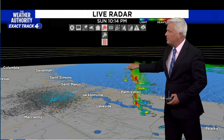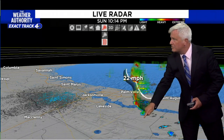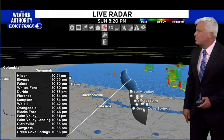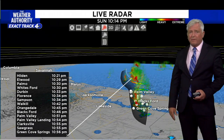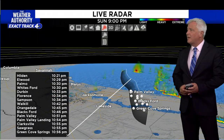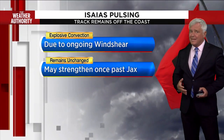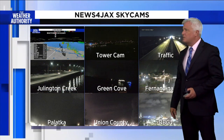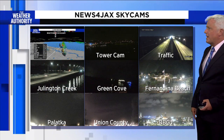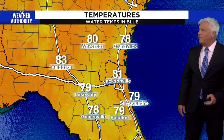Just about everyone along the beaches will pick up some of these showers here as they continue to rotate. Again, this is the rotation around that low pressure. And so places like Palm Valley all the way out there towards Green Cove Springs will be picking up these rains here very, very quickly if you haven't already started to pick up on some of the downpours there. All right, just again, talking about the fact that this thing continues to pulsate. It's undergoing wind shear, has not strengthened despite the look on the satellite picture. As I said, ExactTrack 4D really showing things are looking okay. And we're looking for the rains right now. We just don't see them across the area, but Fernandina Beach, Green Cove Springs, you're going to see the rains here very, very shortly.